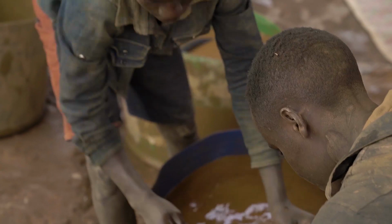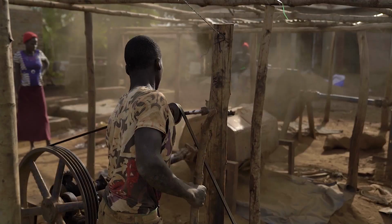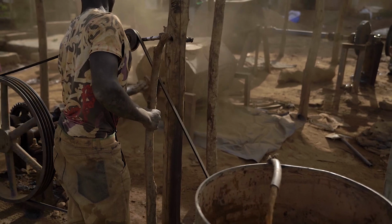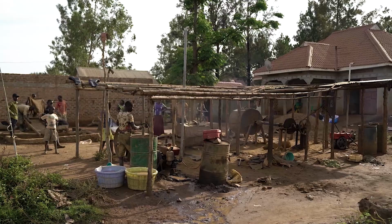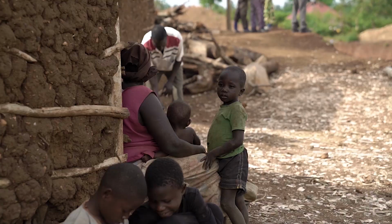The active miners have heard about the dangers of mercury to their health, because a lot of messages have been delivered to them on this. But the challenge is that these risks or benefits are not easily seen, not easily tangible.